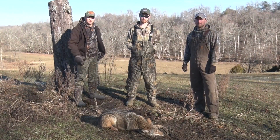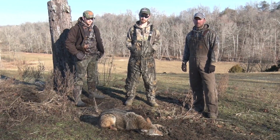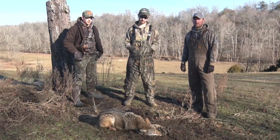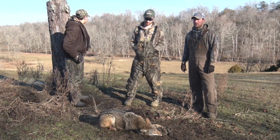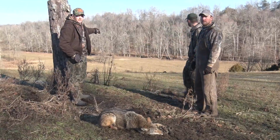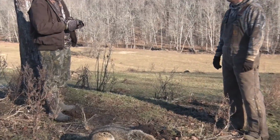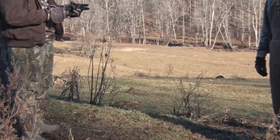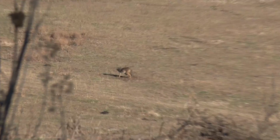Well, we're with coyote number 5 here this morning, and guys have done an excellent job for us. We've caught several coyotes this morning, and we're hopefully going to catch a few more. In fact, right now, if you can look down there, we have coyote number 6, if the camera can get it, right down there in that bottom. And we got 2 more traps to check on this farm, and then we still got a couple more farms to check. So, awfully good morning for us so far, guys.